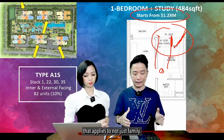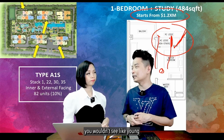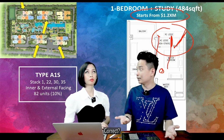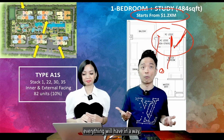But why there will be own stay demand here is because East Coast is a place that applies to not just families. Some places like Bukit Timah, only families like to stay. You wouldn't see young couples wanting to stay there. Young couples want to stay in Holland Village, which is more vibrant. East Coast is like everything. Young couples or families, everything will have, let me put it this way.